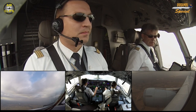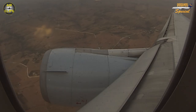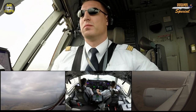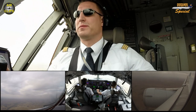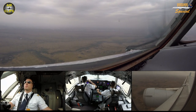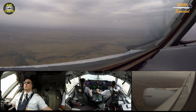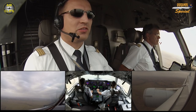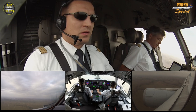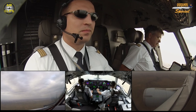Slats extend. Manual flight, manual thrust, gear down. Runway is straight ahead. Lufthansa Cargo 8297, cleared to land runway 06, wind 090, 6 knots. Landing checklist. Landing gear down, four green. Auto brake minimum, spoilers armed, flaps 50. EAD checked. Landing checklist completed.